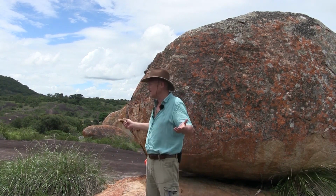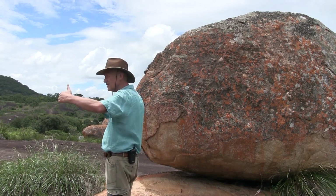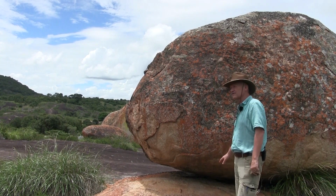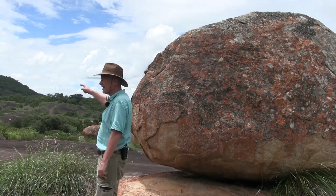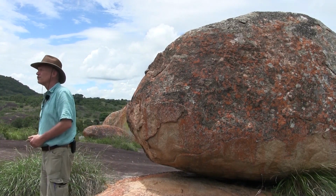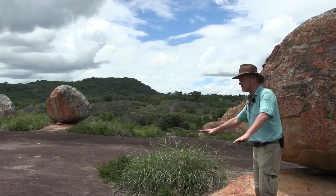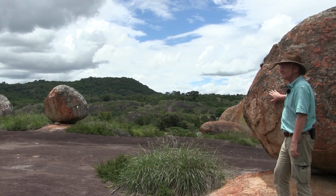Now, of course, there is a possibility that pieces started rolling down. But would they end up exactly on the top of this pedestal, and that pedestal, and that pedestal, and that pedestal? Of course not. So, no doubt, this is natural material. But it's been placed here.